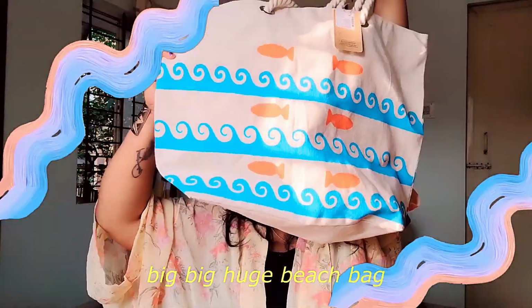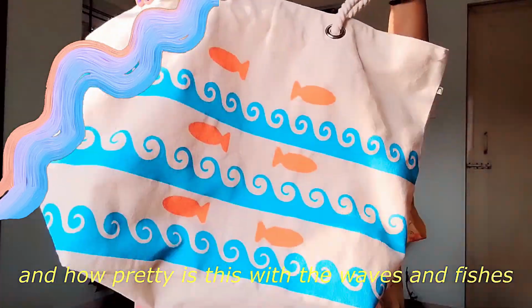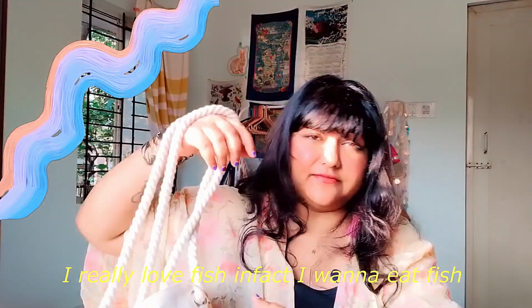Speaking of bags, I also got another bag, which is a big huge beach bag. How pretty is this, y'all, with the waves and fishes going on. I really love fish. In fact, I want to eat fish.